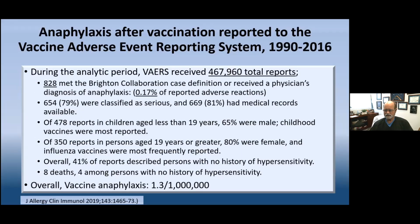So this was a study that was done looking at the Vaccine Adverse Event Reporting System from 1990 to 2016. So that's over a period of about 16 years. There were almost 5,000 reports sent in. Those reports were reviewed, and 828 were identified as probably representing anaphylaxis, which made up about 0.17% of those 500,000. So when you take into account all the vaccines that were given during that period of time, what we came down to is 1.3 per 1 million cases that can develop anaphylaxis.